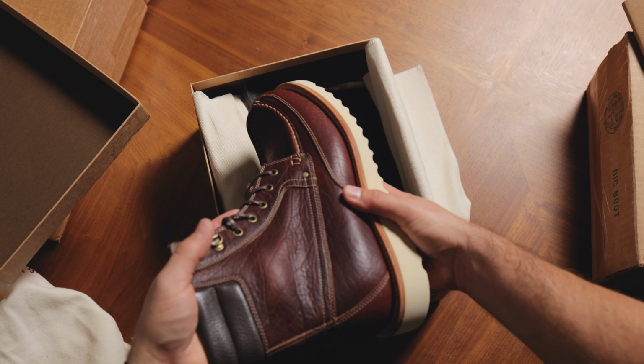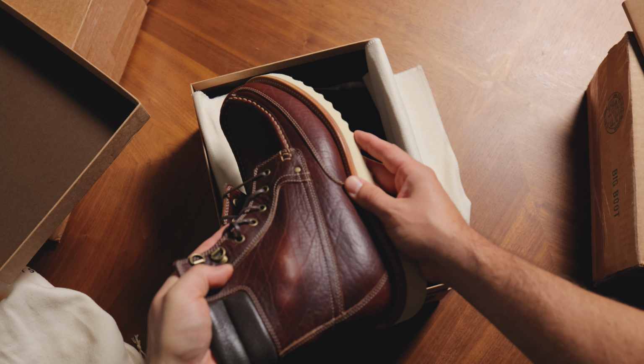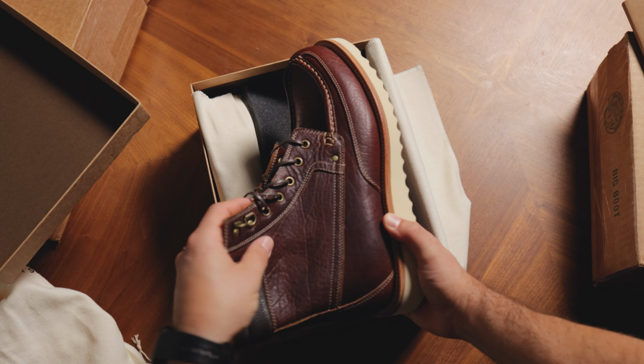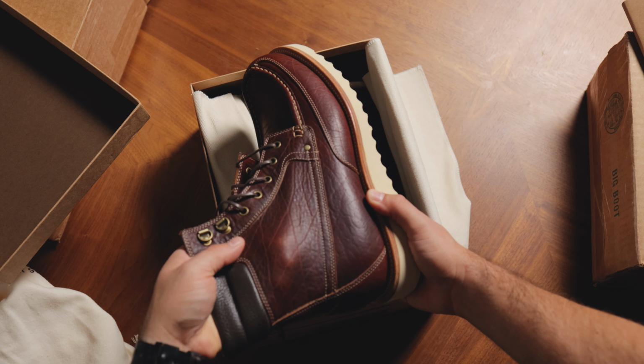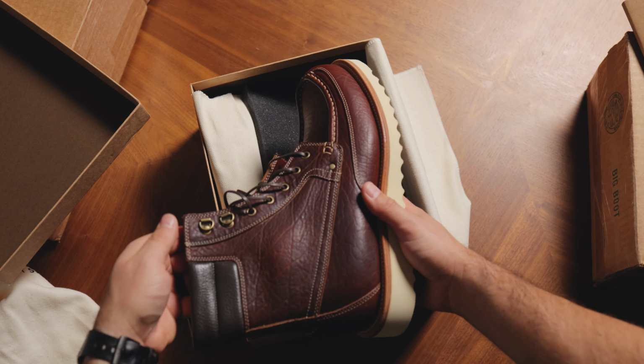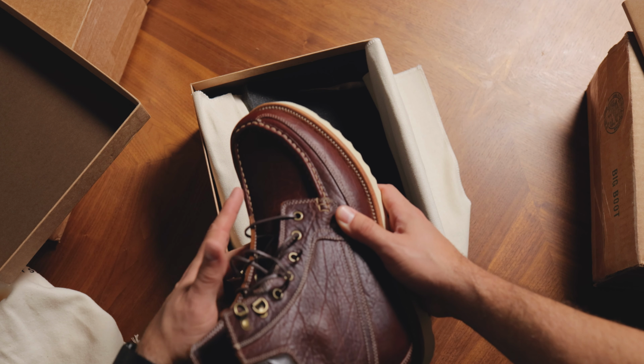And because it has that little bit of extra finish onto the top, when I rub my fingers underneath, like you see here, we're sort of revealing a little bit of that color underneath. So it's a little bit more orange underneath, I'd say, and a little bit more brown and red on the surface. Pretty nice depth of color here. And I like the contrasting stitching for the mock toe.